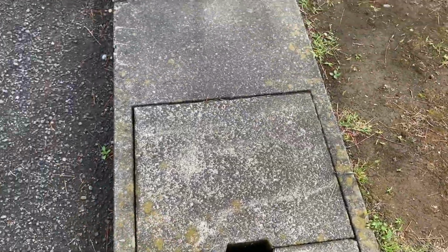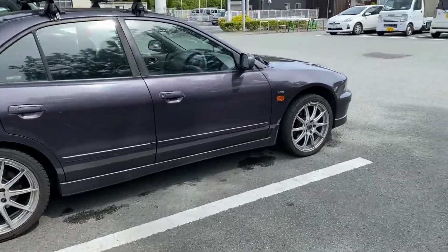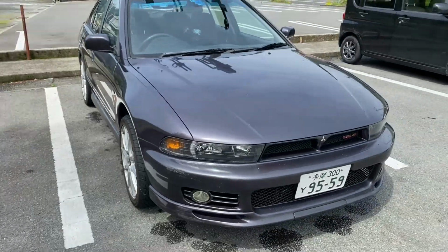I'm gonna stand on this sewage grate. It smells awful. So this is the car we're all here for. It's a Mitsubishi Galant VR-4. I believe it's a 97 or a 98. It has a twin turbo V6. I'll let Ken get into the details because I don't know them, to be honest.